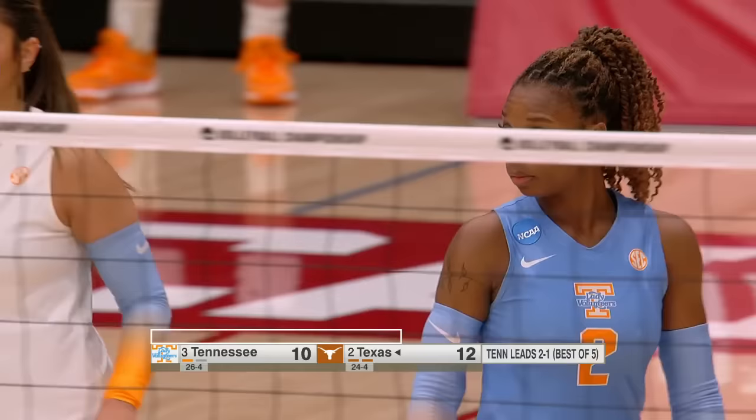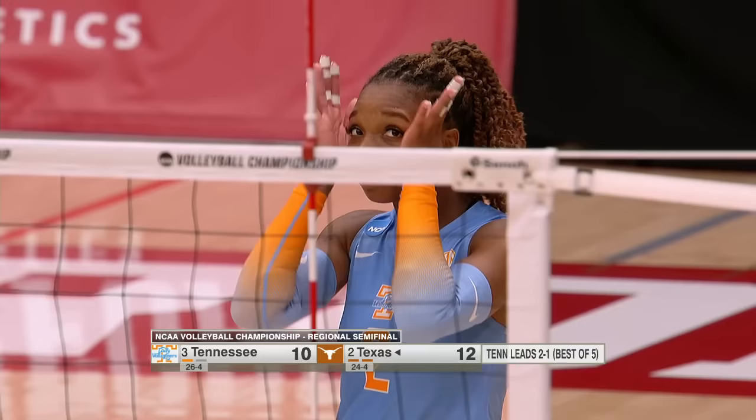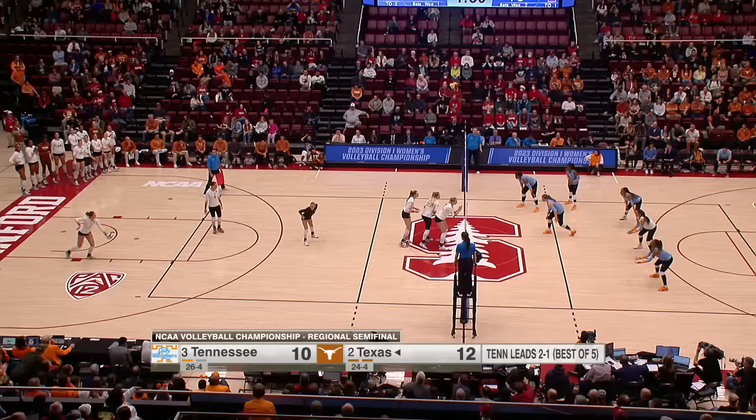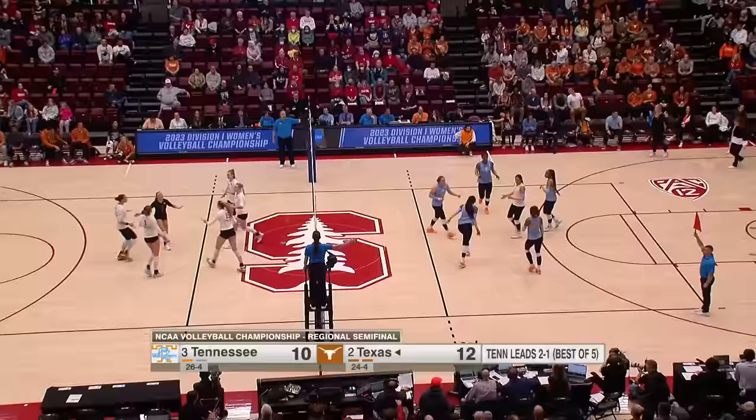It's interesting because her numbers on paper may look less than they did a season ago, and she actually is doing more for this team. Her contribution is greater this year, yes. Absolutely, with the ball control and the way they lean into her defensively, and just six rotations, so solid. Ella Swindle serving, that's going to go long, and a service error for Texas. They are into double figures now with 10.